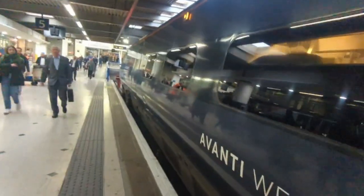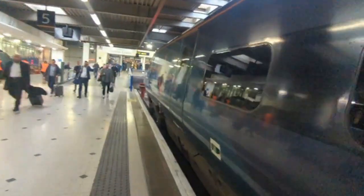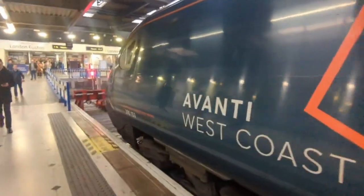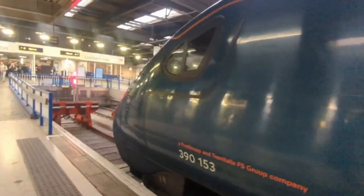Not travelling with Avanti, sadly. This is 390 153, which is not refurbished yet. But it will get refurbished eventually.